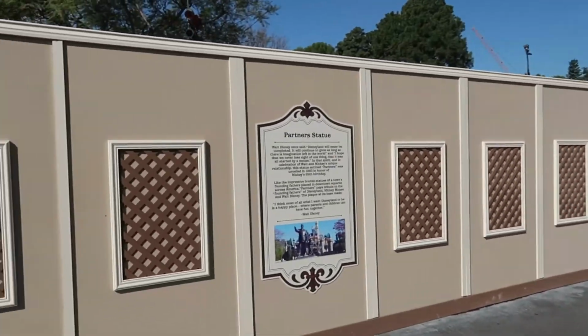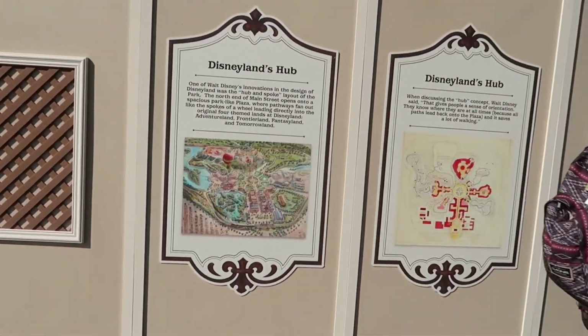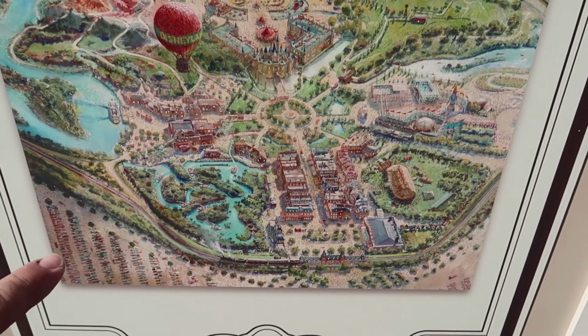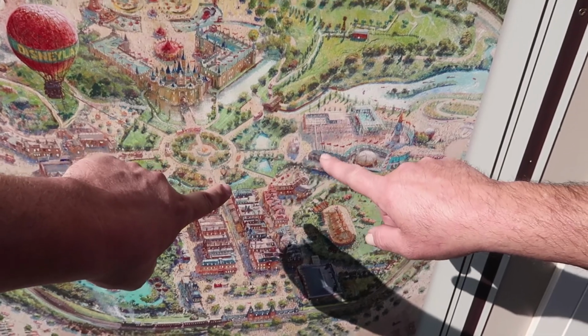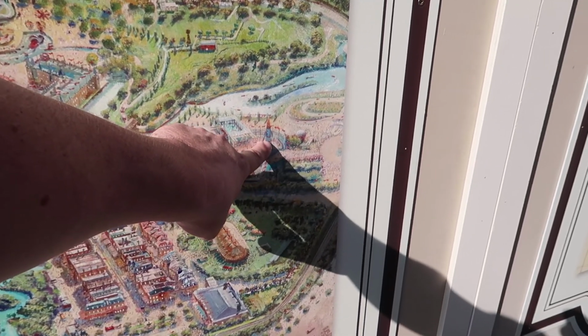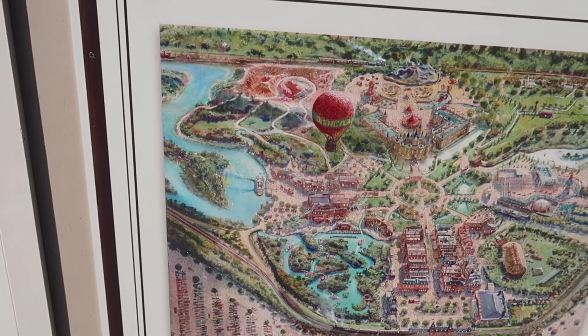It's craziness. So we've reached the hub. This is the hub, guys. The Partners statue is right over there. All right, guys, this is a cool map right here of classic Disneyland. Look, there's no Space Mountain. Where are we, right here? There's no Big Thunder. Where's the rockets? The rockets are right here right now, but they really were over here back in the day. This is an old school map. They had a balloon? Yeah.